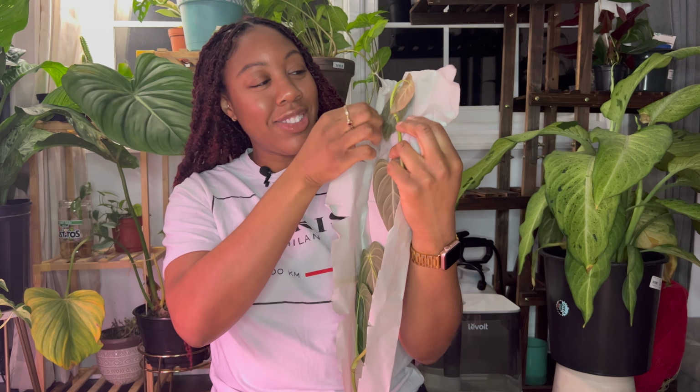But look at this little baby up top. Look at that little baby up top. This looks so good. I'm happy that this leaf stands on its own. It has a little life to it. I'm so excited. I was not here for this plant, but I'm very happy with it. Greenspaces is doing pretty good so far. Very, very good so far.